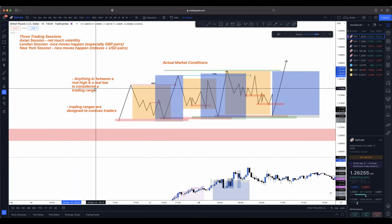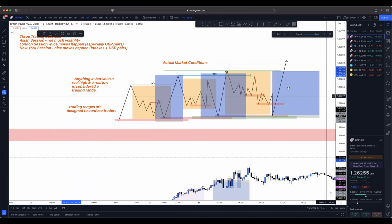The trading ranges are there to confuse traders, and anything in between a real high and a real low is considered a trading range. This is literally the biggest concept I can teach to help clean up trading, because then you're able to avoid all the confusion in the middle of the market.